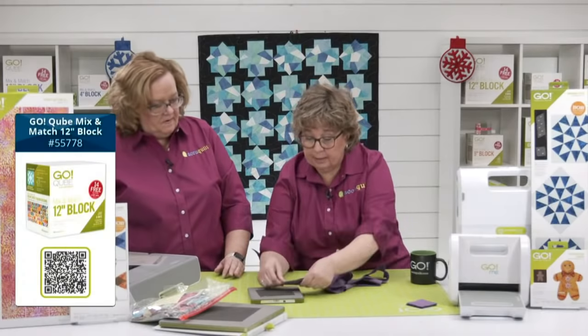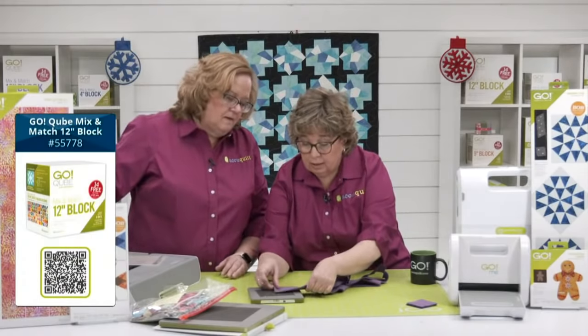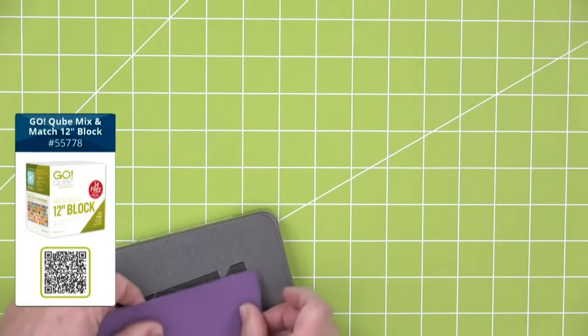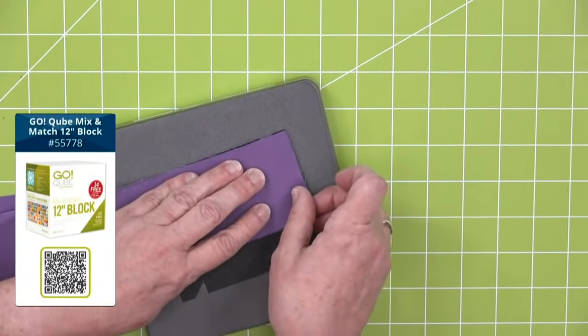Okay, we got them all lined up together. Yeah. And I'm gonna lay them along here. Right. And what you wanna do is make sure this, yes, you're right. No, I'm not. There you go. There we go. I'm gonna lay it along here.